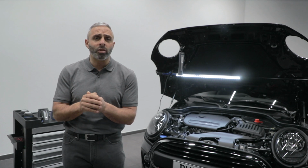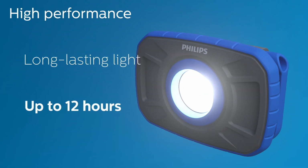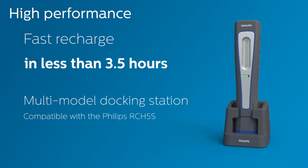These workshop lamps give you the opportunity to work for a long time without having to stop to recharge them. In fact, a fully charged Philips workshop lamp can last up to 12 hours, allowing you to work a full day without any interruptions. When it's needed, lamp recharging is very quick.